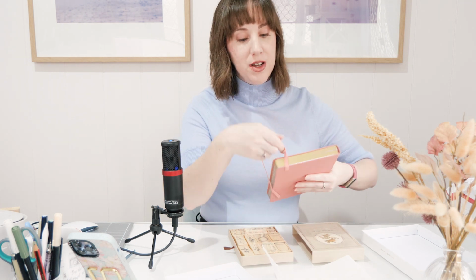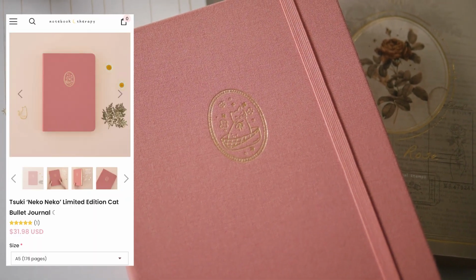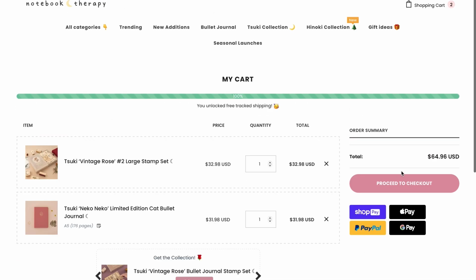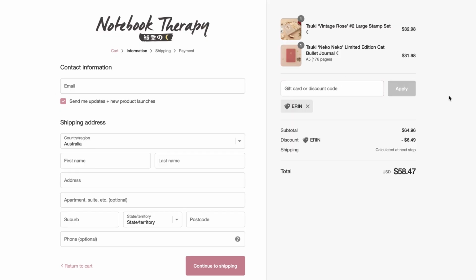I didn't mention anything about prices, did I? So I guess we'll do that now, and we'll just talk about all the prices together. So for the notebook, this, as I mentioned, is the A5 version, which is $31.98 US dollars. You can also get it in the larger B5 size, $36.98, or in the original size, which is the smaller one, $28.98. The stamp set is obviously only one price because it's only one item. That one's $32.98 US. So all up with free international shipping, because that's the way that Notebook Therapy works, it would total $64.96.